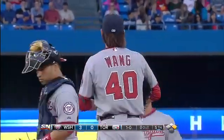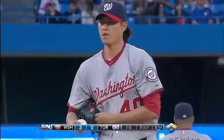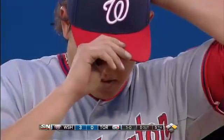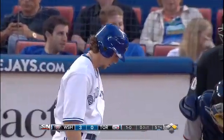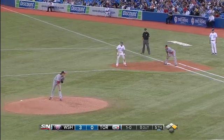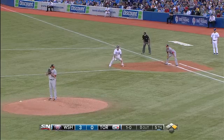Little meeting at the mound. Always good when the shortstop can provide some information. I always wonder, in fact, many a time as a catcher out there at the mound, I'd watch infielders come and was always curious to see what they might have to say to the pitcher. Probably something cute, right? Not sure I ever heard anything overly useful other than for a chuckle.